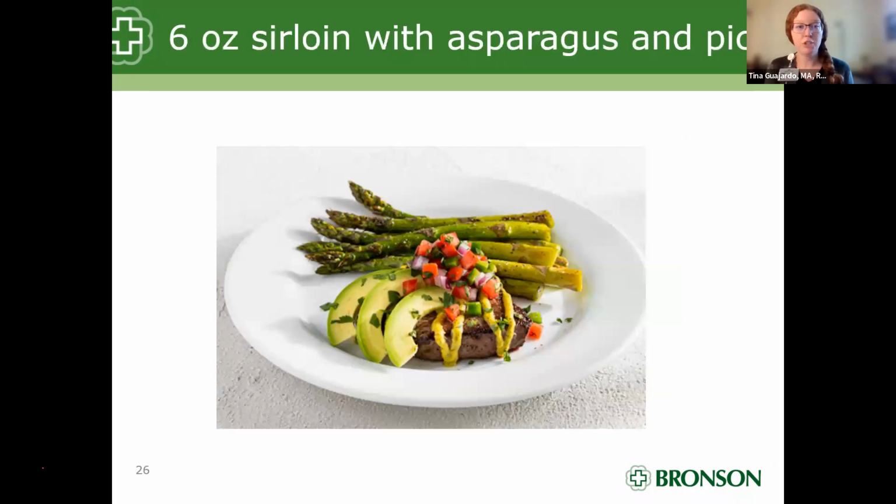All right, and so then we'll just kind of move on to some dinner options here. This is one of the pictures from that Guiltless Grill menu that I showed you earlier. This is the 6-ounce sirloin with the asparagus and the pico on top. So we've got a pretty small portion of meat, 6 ounces. It's not like a 12-ounce piece of meat, so we're being mindful of our portion.